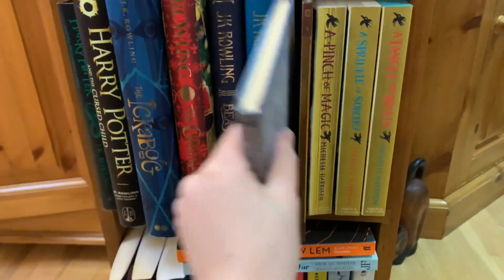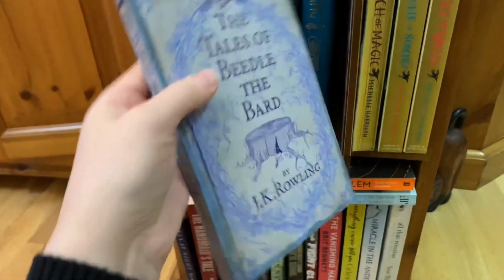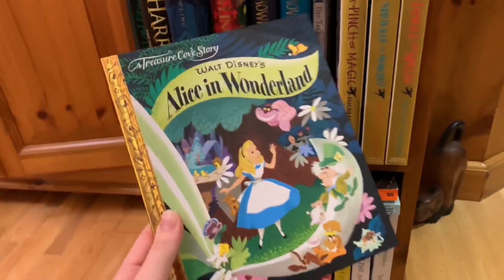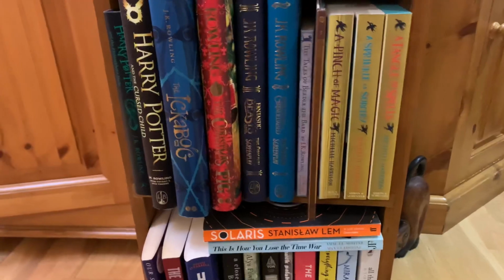And then I've got the mini hardback of The Tales of Beedle the Bard. I got this at a charity shop. So it's a little bit battered and bruised, but I really liked this. I thought it was very creative. And then for some reason I have got my little Treasure Cove story, Alice in Wonderland. It's just like a picture book. I think I got it for Christmas a couple of years ago because Alice in Wonderland is one of my favourite children's films. So yeah, I've got that.